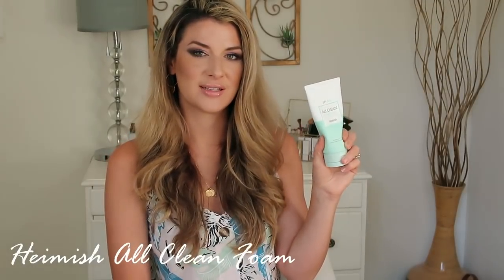And then we have the All Clean Green Foam by Hemish. I was so excited about this because it actually gets really good ratings, especially by some of my favorites. Kelly Driscoll, she has a Korean skincare channel, raves about this, but she has oily skin. And for me with dry skin, it has this gel-like texture that turns into a foam, and maybe the foaming action is a little bit too intense, too drying, but I really get a tight feeling from this.